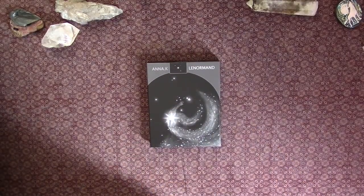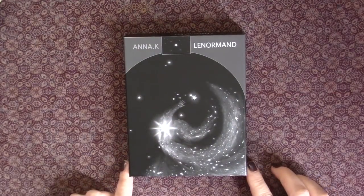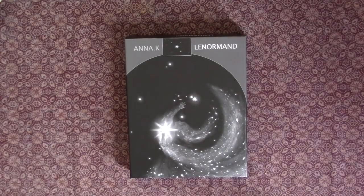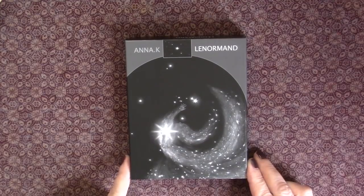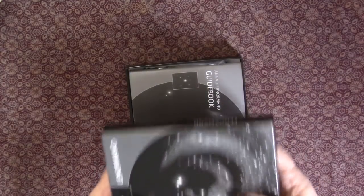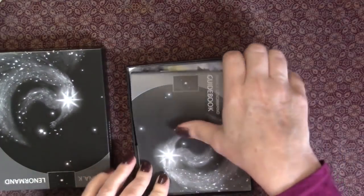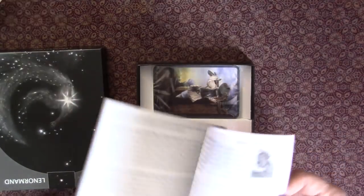So let's zoom in a little bit closer here. I know it's a little sunny, but it's just a beautiful day out. I'm recovering from being sick, and it just is nice to have the window cracked open with the sunshine coming in. So here we have it. It's the K Lenormand. It comes in a cardboard box. It's not maybe as sturdy as a Blue Angel or something, but it's a nice sturdy box. And it comes with a little stapled guidebook, which feels really nice.